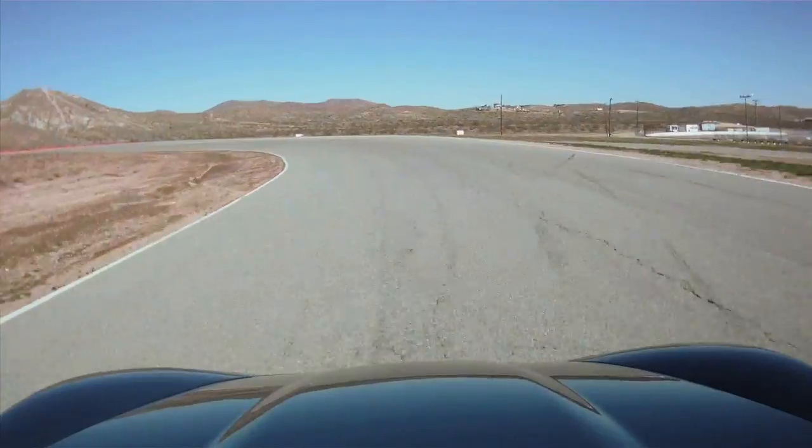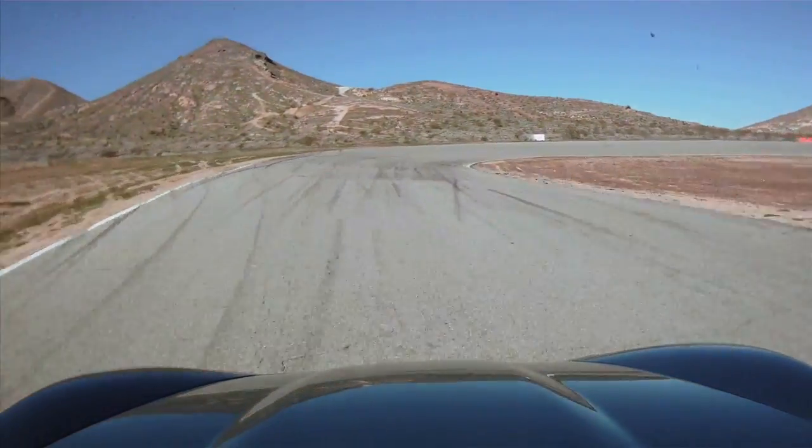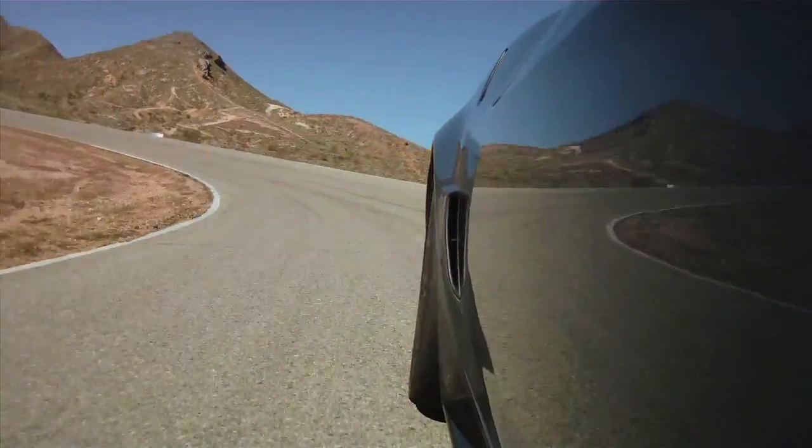Quick responses. Extremely well dampened. I can feel the compliance in the suspension. Those brakes are amazingly good. Full throttle in the blind corner. 3rd gear.